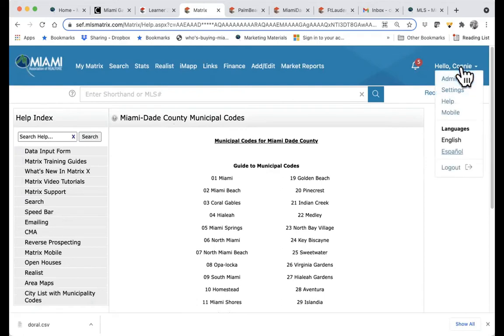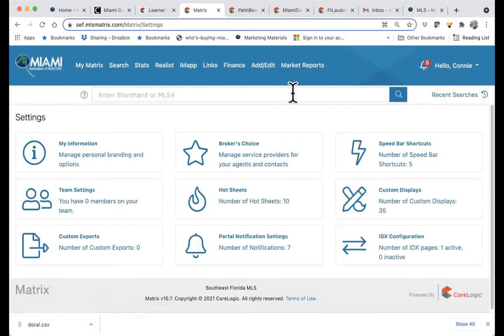Clicking again on the arrow, we're going to come to the settings area. And here we're going to talk about a few of them. We're going to talk about my information and then portal notifications when we get done. The bulk of what we're doing today is setting you up for success. And what we're doing here is making sure that you're able to put in your branding and your information, contact details, and set up so that you have everything ready to start to interact with your customers.